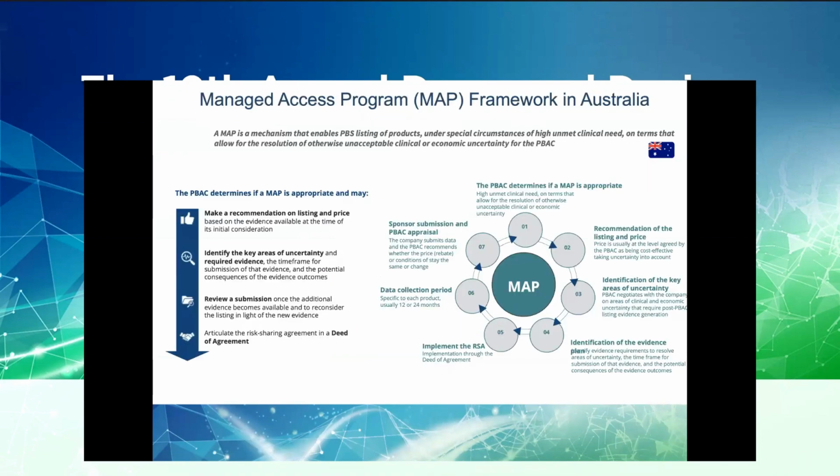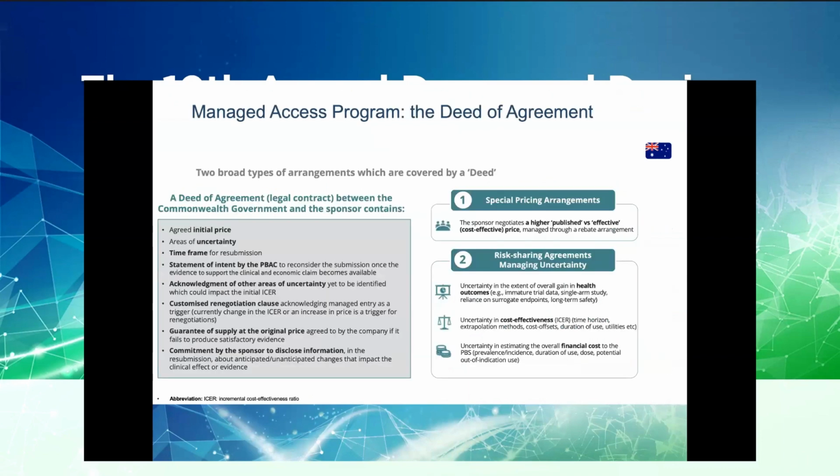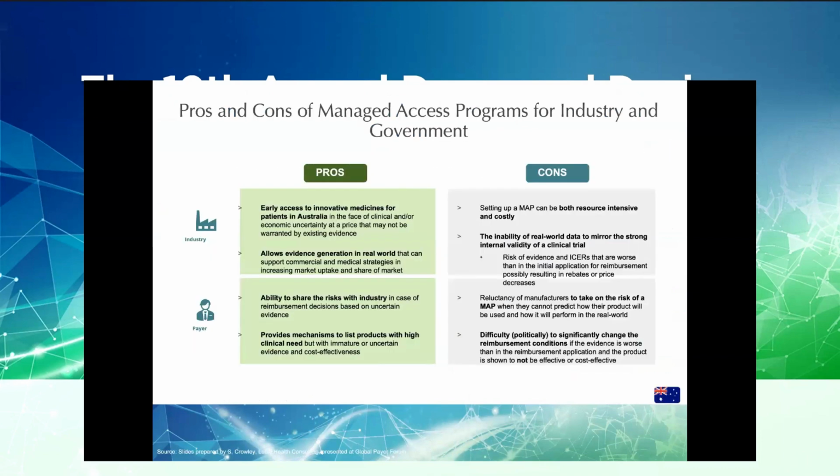And there is a framework. It doesn't get used very much, but I think there are opportunities to do more, and we should be doing more on this point. And there's always an issue of how does it work? There are going to be special pricing arrangements, rebate agreements, and so forth. And I'll get to this slide quickly because the cons seem to be derailing the opportunity rather than the pros.